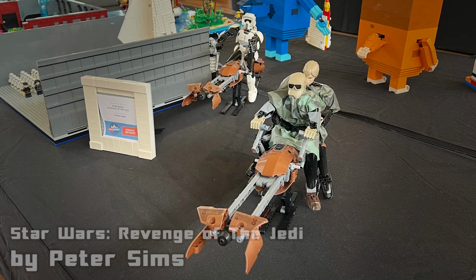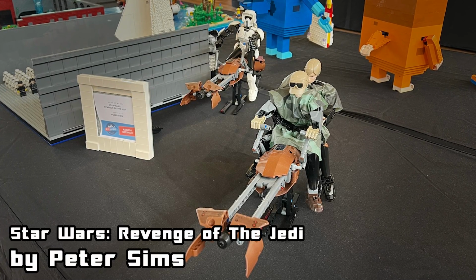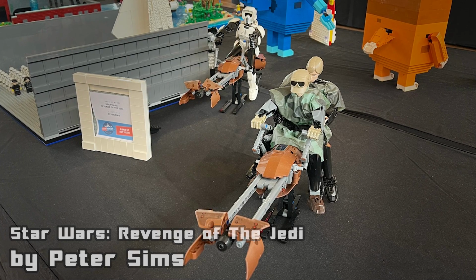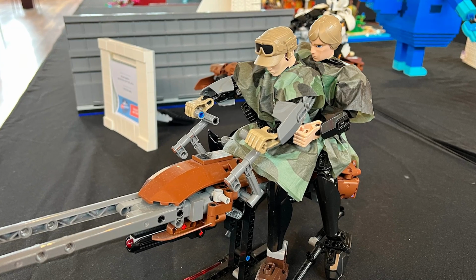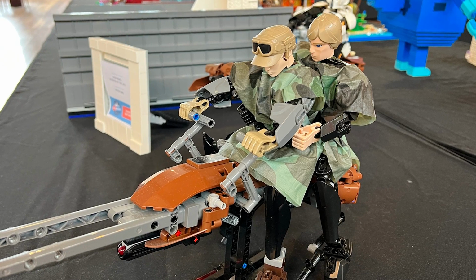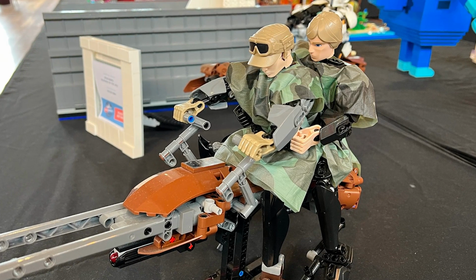We got some Star Wars construction stuff too, using some custom cloth elements to capture Leia and Luke's looks, very similar to how they appeared in Return of the Jedi. Or Revenge of the Jedi as the MOC card states here, which was Return of the Jedi's early name in early production for the movie.